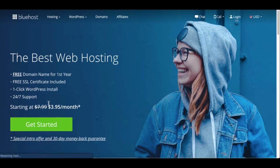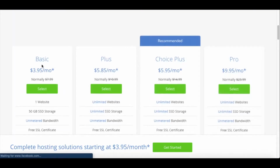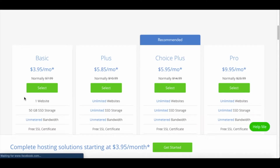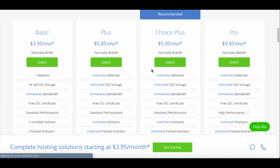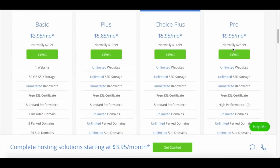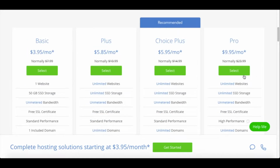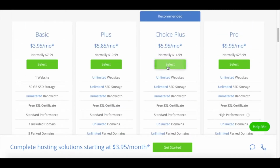So we'll go ahead and pick our plan. You can get the basic. It's just one website. So for me, that's not good enough. You can do the plus, but there isn't a big difference price-wise between the Choice Plus. So even this, the Pro, for a high, I would actually consider spending because I want my websites to be fast. Now, if you have a lot of websites, you want them to be fast because that can help with your rankings. But for now, I'll just do the Choice Plus and see how that goes.